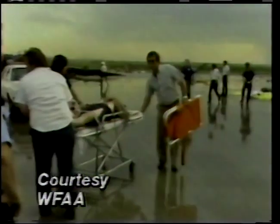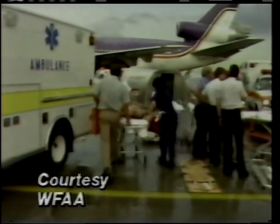Well, we thank the people at WFAA. It is clear now that there are survivors. We're not sure how many, but there are survivors. They've been seen. Survivors from this crash of the Delta Airlines wide-body jet at the Dallas-Fort Worth Airport. It happened at approximately 6:45 p.m. Eastern Time this evening for passengers. We do not know how many people were on this flight. Delta 191, bound for Los Angeles from Fort Lauderdale with a scheduled stop in Dallas.